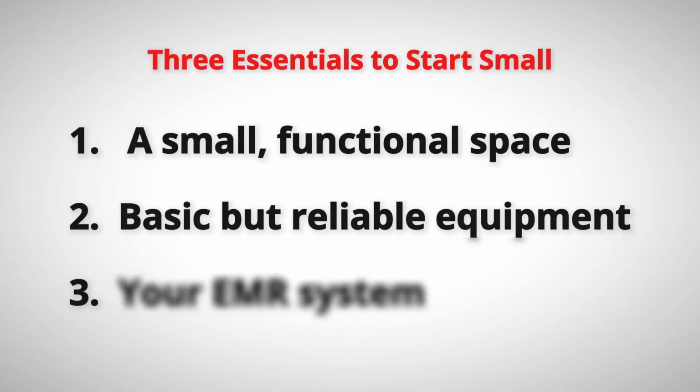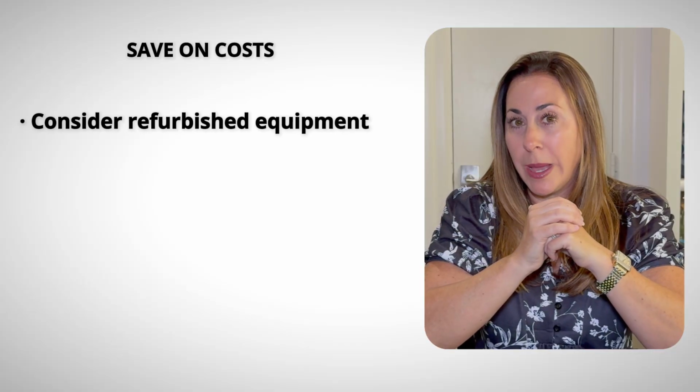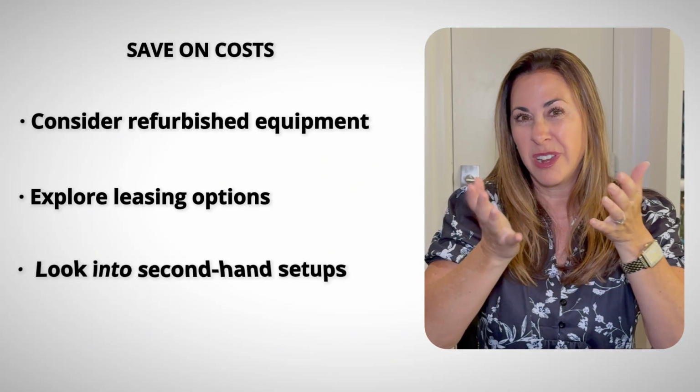Number 2, basic, reliable equipment. Again, focus on your essentials. Start with items you're using daily. Think about exam tables, diagnostic tools, and computers that are compatible with your EMR system and maybe even portable. Consider places like Wayfair or Office Max for furniture for the lobby and your working areas. Save on costs. Consider refurbished equipment, leasing options, or even secondhand setups. These can get you the quality you need for a fraction of the cost.